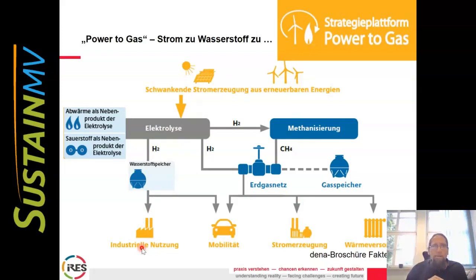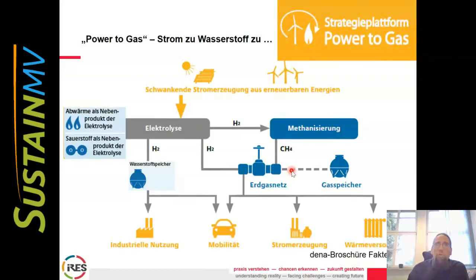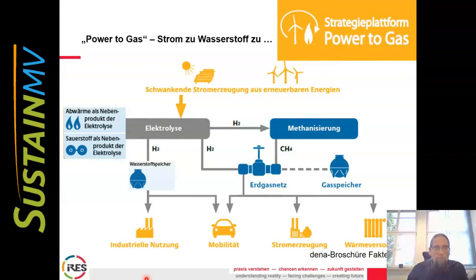This only makes sense if we have substituted all of that already. We should probably not produce methane from hydrogen and then produce hydrogen from methane again. We can already drive cars nowadays with methane, and that is a lot more common in the rest of the world compared to Germany. In Germany, it is not so common to use natural gas cars. In the rest of the world, that is more common. But we don't want to talk about natural gas cars. We want to talk about hydrogen cars.